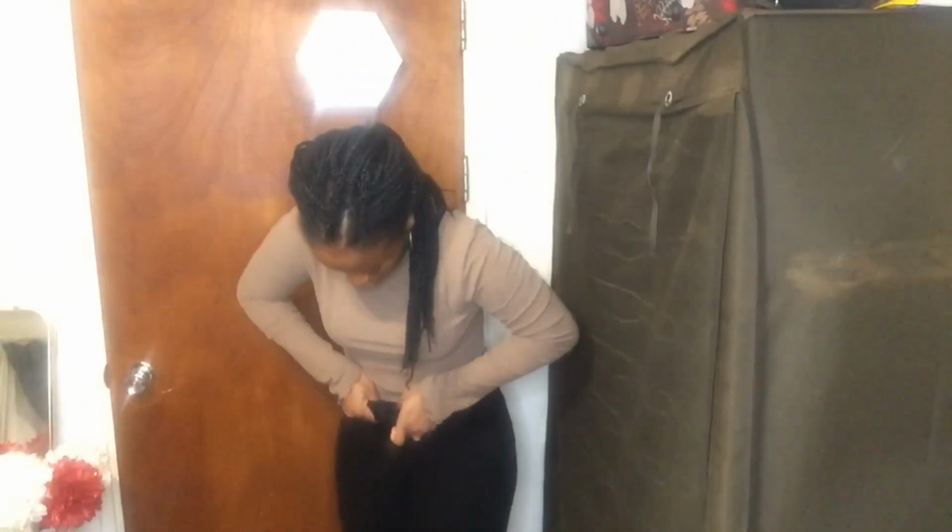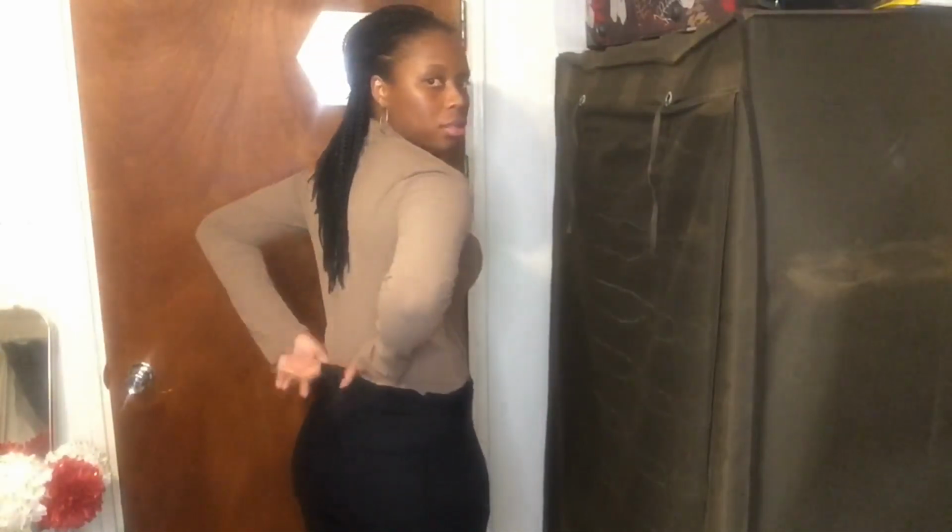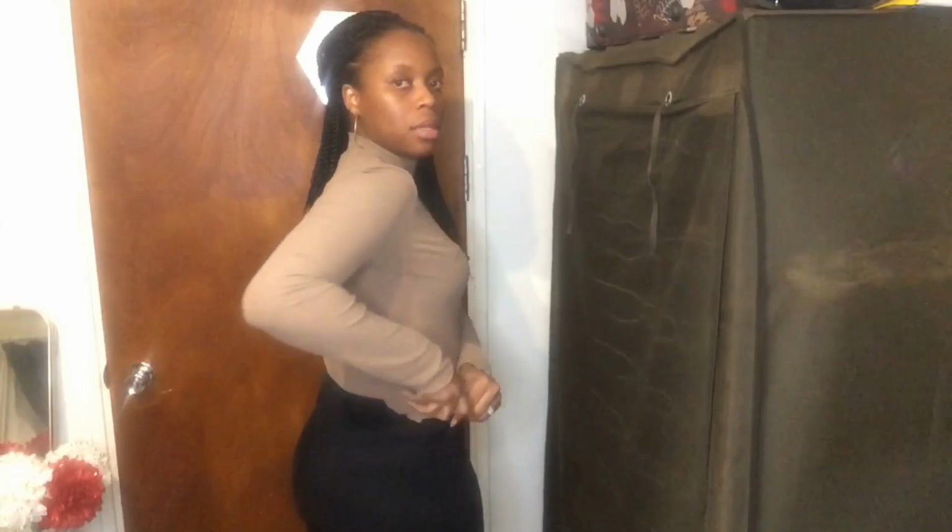Okay. With some high-waisted jeans, it has a bit of a problem there. You can wear it like that with a jacket. There you go. Cozy, isn't it? What do you guys think?